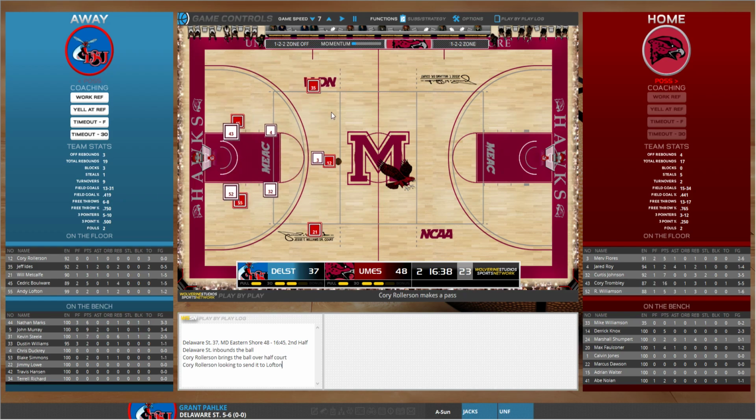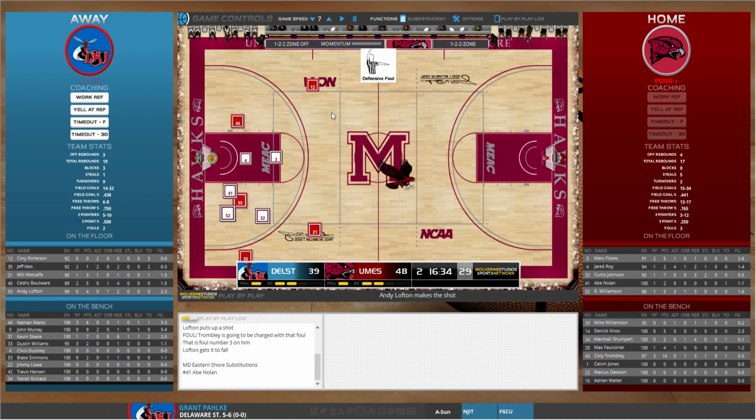Rollerson with the ball top of the key. Rollerson passes to Lofton in the left post. Lofton shoots and he scores. Thank God someone can do something. Lofton with the bucket and he's fouled. He's going to the line for the old-fashioned three-point play. Maryland Eastern Shore brings in Abe Nolan at the power forward spot. That's foul number 3 on Trombley. About the only good thing going for us right now is Trombley's in foul trouble.